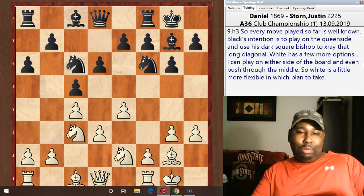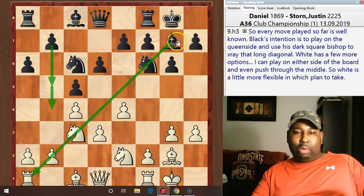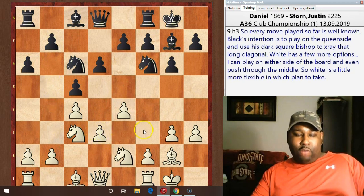Black's intention is to play on the queen side. He's going to push his b pawn, and he's going to use his dark square bishop, which might be his best piece in this type of setup here. He's going to use his dark square bishop and push on the queen side to create trouble on my queen side. And for me, though, white, I have a few more options.